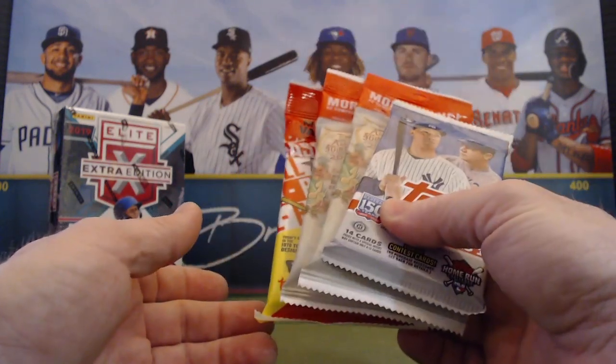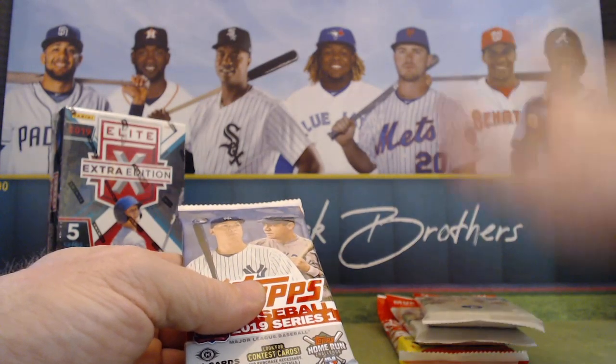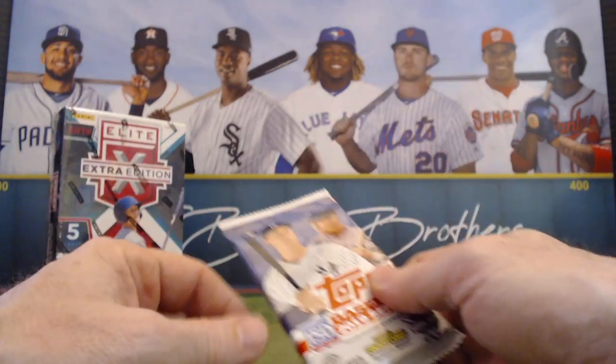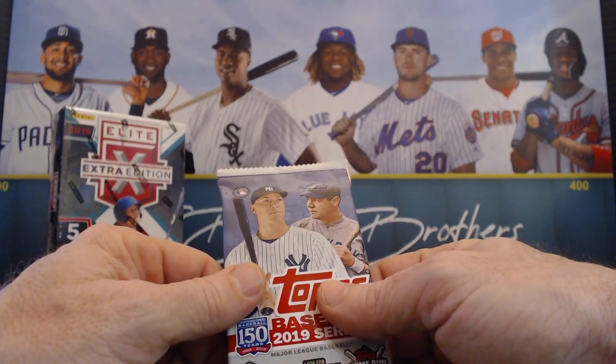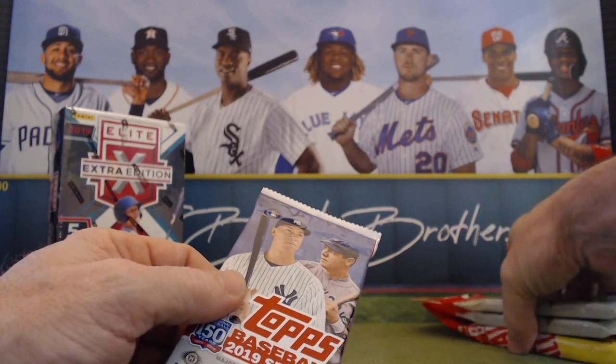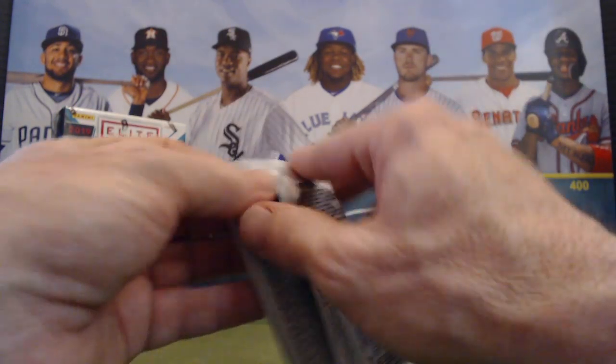But in any case, we're going to open up some of this stuff tonight. And again, a shout out to Jeff, the other half of the Break Brothers, who's going to be watching remotely, more than likely, and to the Break parents in case they're out there as well. They occasionally watch remotely as well. And so here we are, the whole Break family.